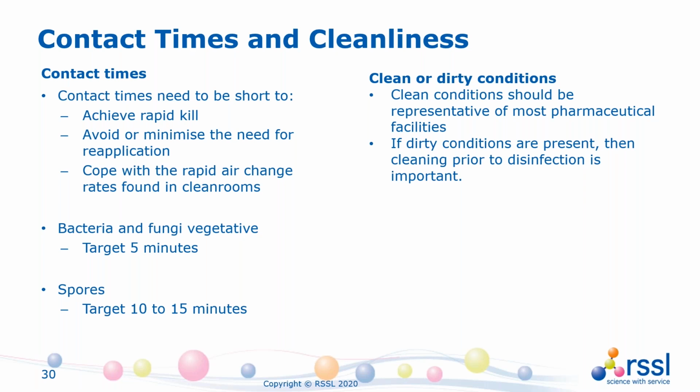Okay, so with the contact time, a number of parts of the standard talk about evaluating disinfectants over quite prolonged contact times. And 60 minutes appears in the standard EN 13704. The point I was saying was that if you're running a busy pharmaceutical facility, then using that kind of contact time is not very practical.